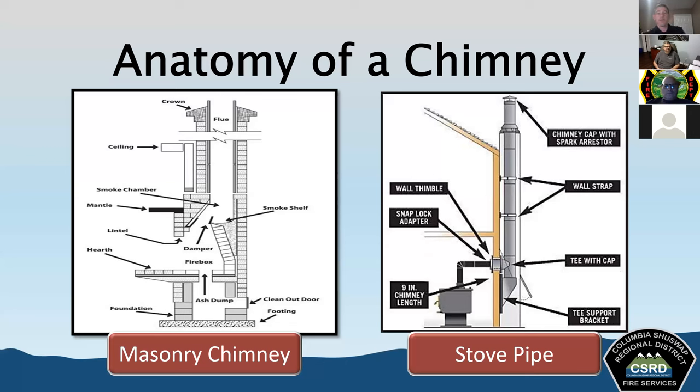The smoke shelf's job is to collect any rainwater and debris that may enter into the chimney. So you can see what the smoke shelf would do. If we're dropping or sweeping from down, or putting dry chemical or however we're fighting this fire, if we're putting something down the chimney, there is this smoke shelf that we are going to run across that will prevent us from getting all the way down unless it's able to navigate around that.